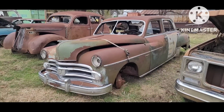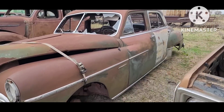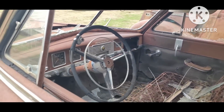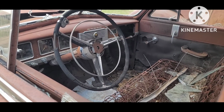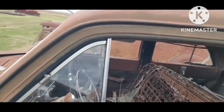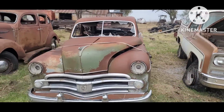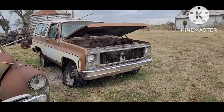These cars, they sold a lot of them, and there's still a lot of them around that are pretty nice, and they've just kind of languished in collector value. This one would be a monumental task to restore, so strictly parts.